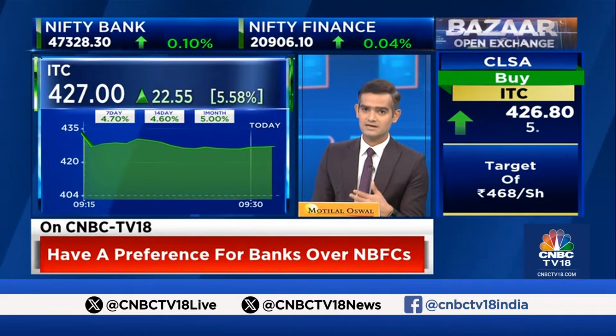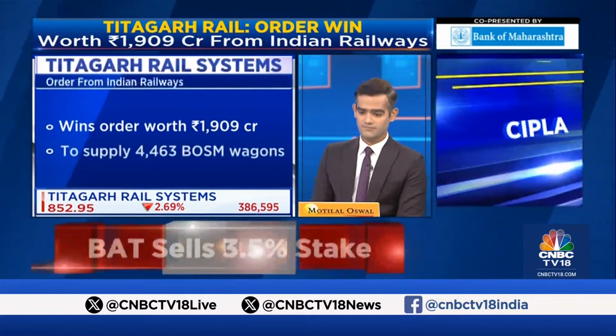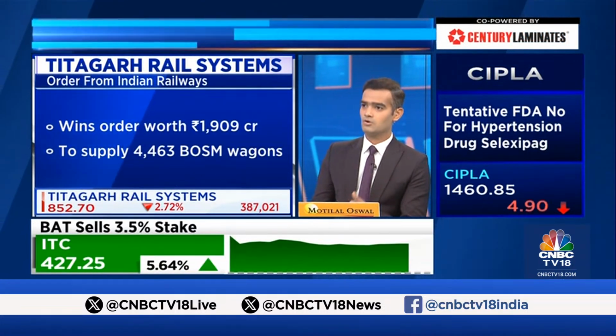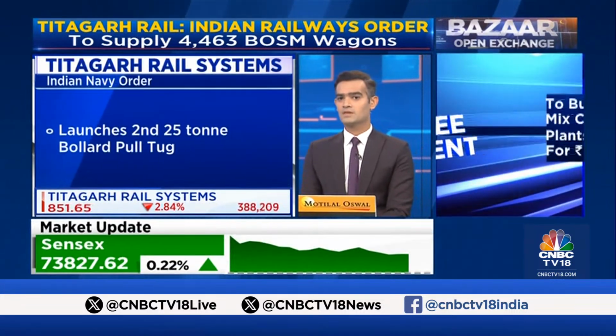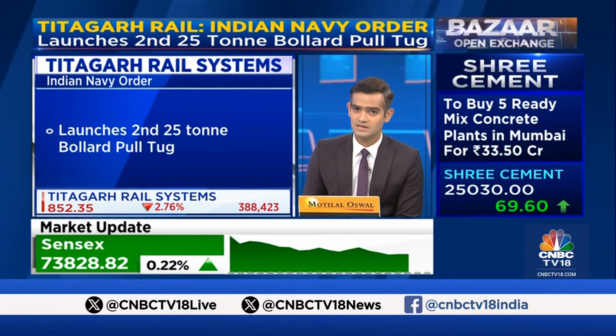And one of the stocks that tells you this story is Titagar Wagons, or rather Titagar Rail Systems now. They've won an order worth nearly 1,900 crores a couple of days ago. They also announced the launch of another second 25-tonne bollard pull tug for the Indian Navy. And usually these news pieces would take all of these rail stocks higher. But look what's happened to Titagar. It's currently at the lower end of today's trading session itself, down about 3%. So maybe the street is in the mood of profit booking itself.